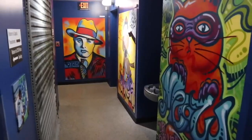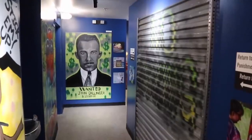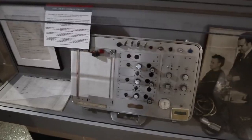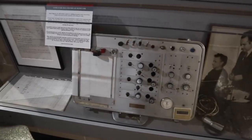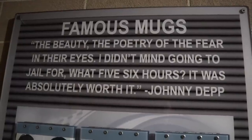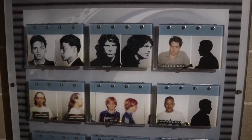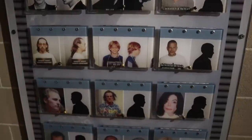Near the water fountain and restrooms, there is some artwork in this hallway. Painted on the side of this door says, "No parking." You may have heard of a polygraph test. This is the machine they would hook you up to perform that test. Famous mug shots. See if you recognize any of these folks. You probably do. You just kind of pan down.